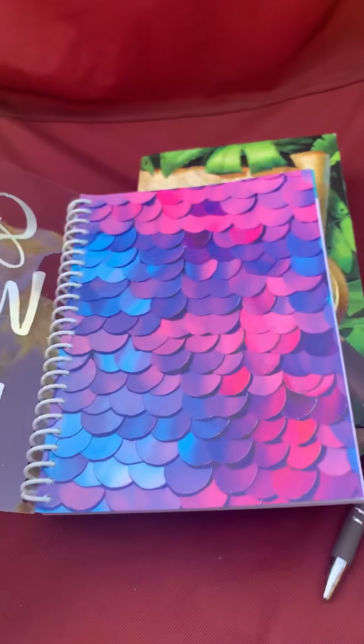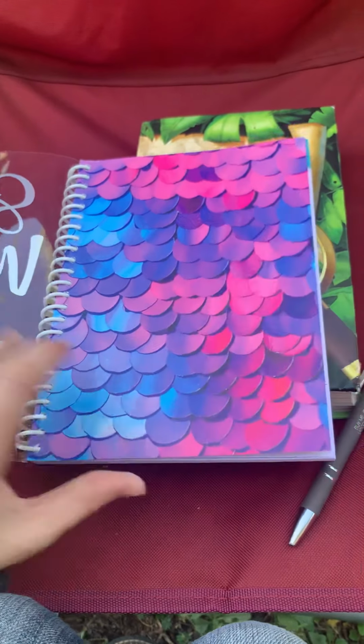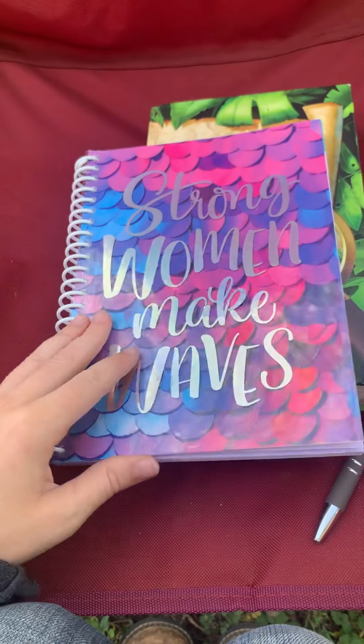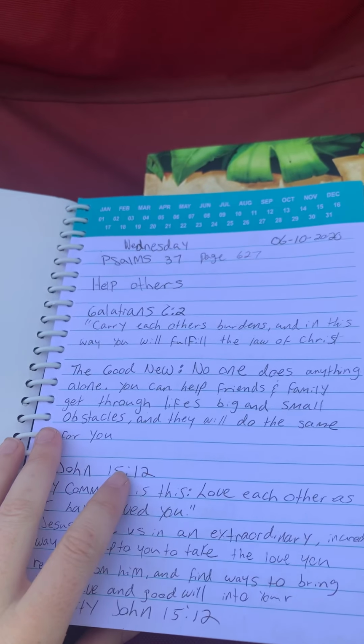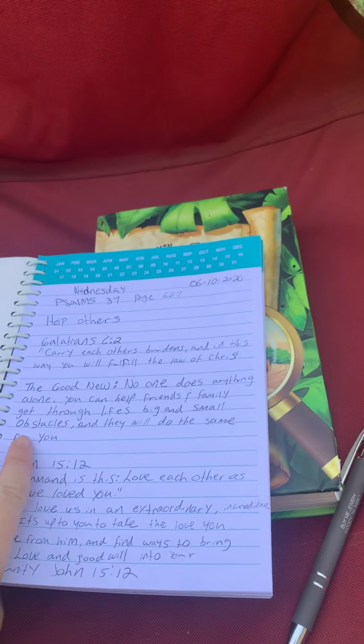So, like I said, I just bought this new one today and I'm loving it. It's got the mermaid theme going on. And then in the front, it says strong women make waves. Thought that was cute. So, all right. My first part I'm going to read is Psalms 37, which is on page 627.